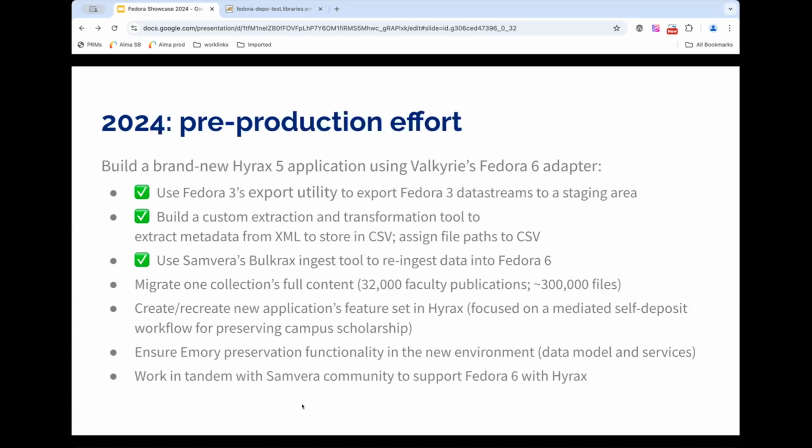So what we're doing right now, as I mentioned earlier, we're building a brand new application using Hyrax version 5 with Valkyrie and using its Fedora 6 adapter. So meaning we have a Samvera application backed by Fedora 6. And instead of using that direct 3 to 6 migration option, we used, I think this has been around for quite a while, the Fedora 3 import export utility. And then we're exporting those Fedora 3 data streams to a temporary staging area.